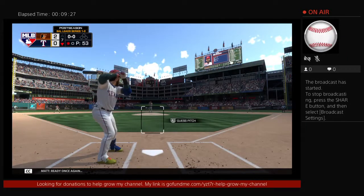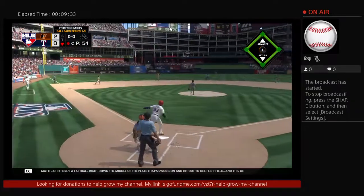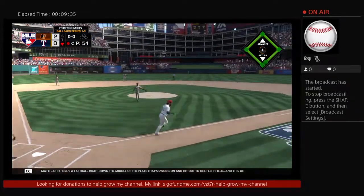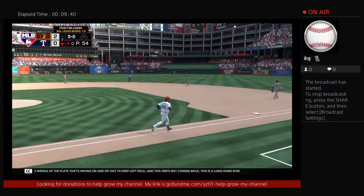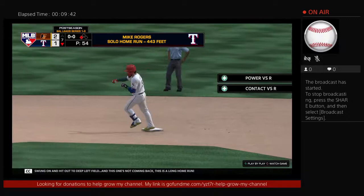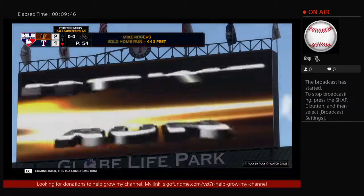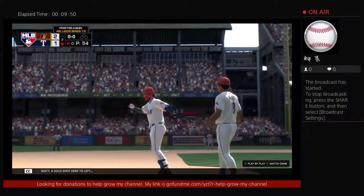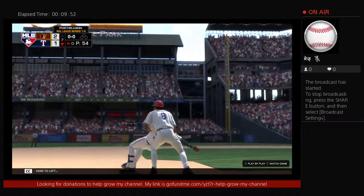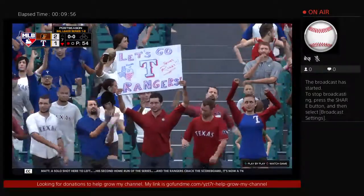Ready once again, Mike Rogers. No hits in 2 trips to the plate for him in the ballgame. Oh, and here's a fastball right down the middle of the plate that's swung on and hit out to deep left field, and this one's not coming back. This is a long home run. A solo shot here to left, his second home run of the series, and the Rangers crack the scoreboard. It's now a 2-1 game.